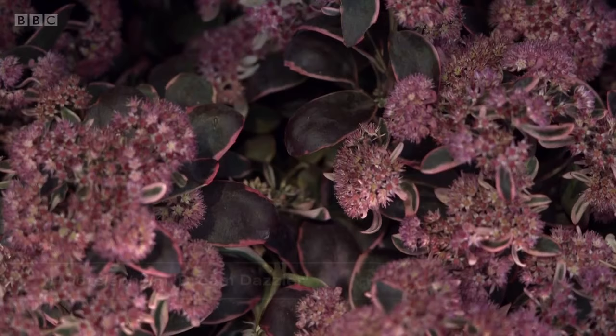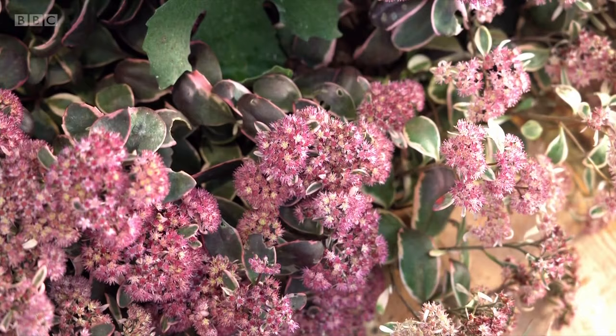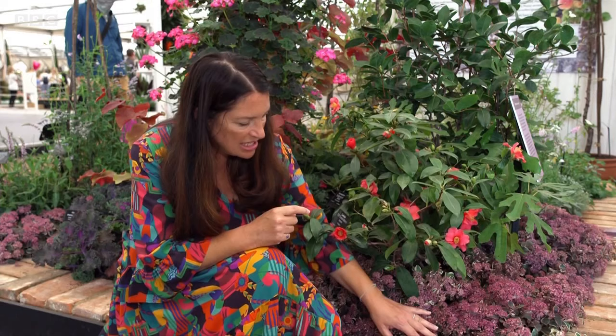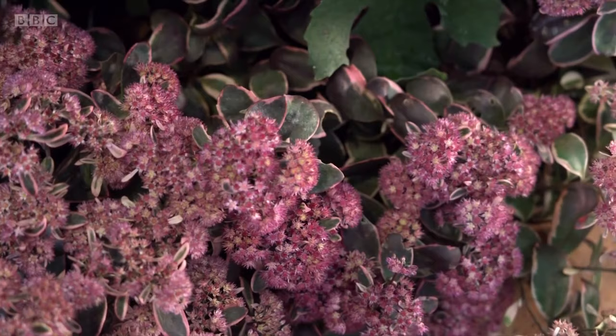Also, I am very taken with this, Hylotelephium. Many people would still say sedum, and it's called Dream Dazzler, this new variety. It has variegated foliage, so rather hard to see it this time of year underneath all the froth of dusky pink flowers. It's really a beauty. So I think some fantastic new introductions this year. Some of them just might be coming home with me.